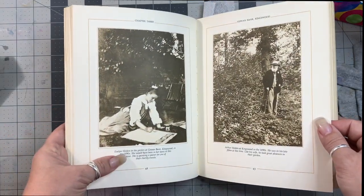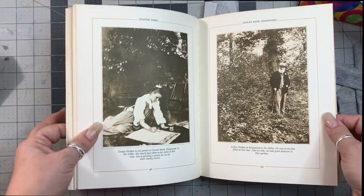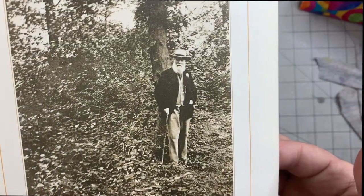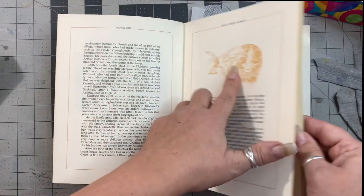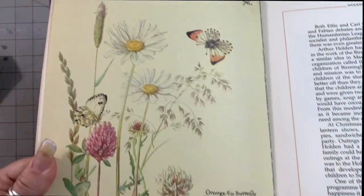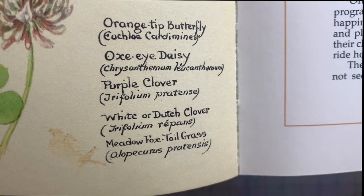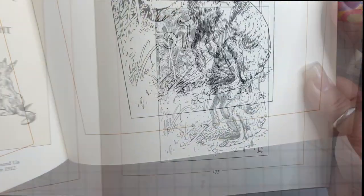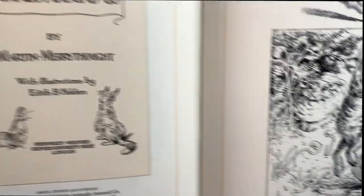There's Evelyn Holden in the garden, painting a poster for one of her charity events. There's Arthur Holden in the 1890s. Anyway, loaded with beautiful illustrations, but the entire story of her life and beautiful examples of her work and her wonderful script handwriting. Yes, I know. I think that's her, Edith Holden, EBH.